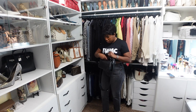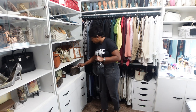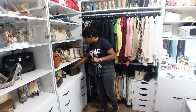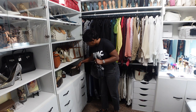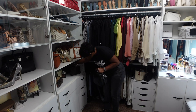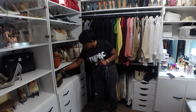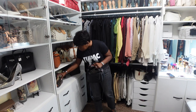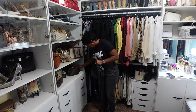So we're going to take our hand cream, hand sanitizer, floss, because I just have to take that everywhere, some gum, compact mirror, our keys. I like to take a chapstick just in case. So we're gonna take a chapstick. And I believe that's all that I need.